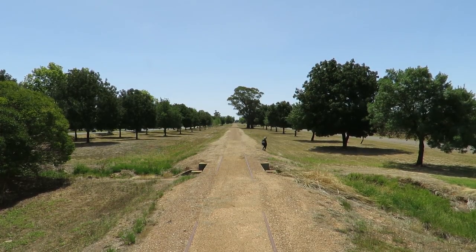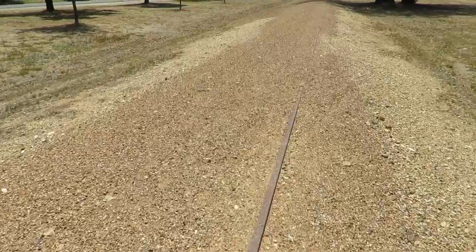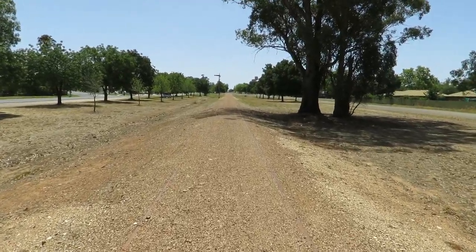For this part of the track, looks like they kept it low budget. They just poured gravel all over the old rail track. Whereas up here at the actual rail trail, they've just removed all the rails.